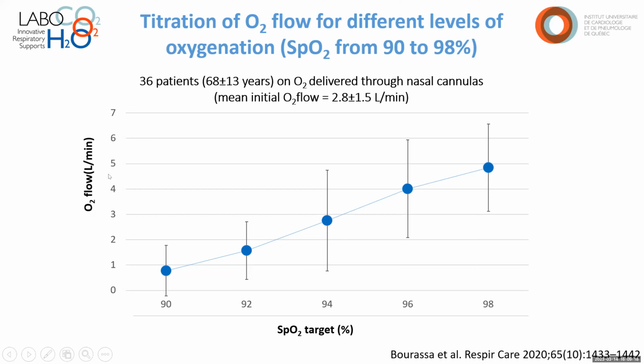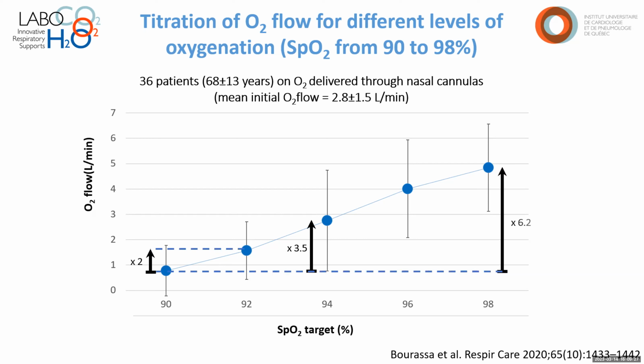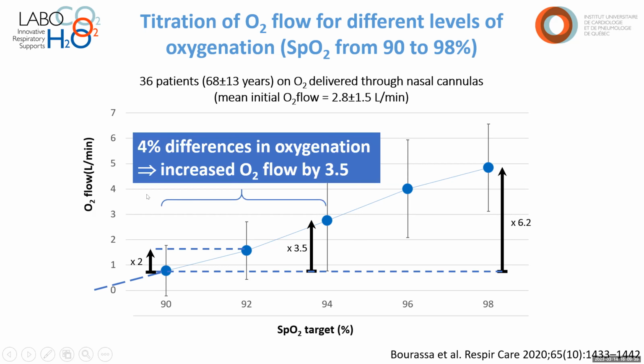And what was interesting for us was to quantify the impact of the target, because it was very strange, but there was no such data in the literature. As you can see, just for a 2% difference between 90 and 92%, the oxygen flow increase was twofold. And for a 4% difference, we had to increase the oxygen flow by a factor of 3.5. And this is quite relevant for clinicians, to increase flow by 3.5.